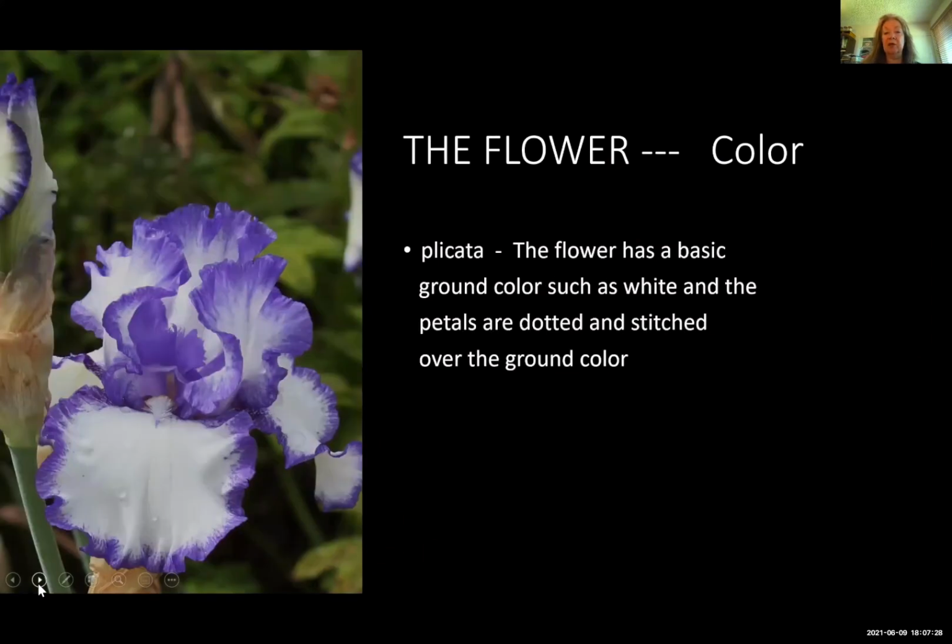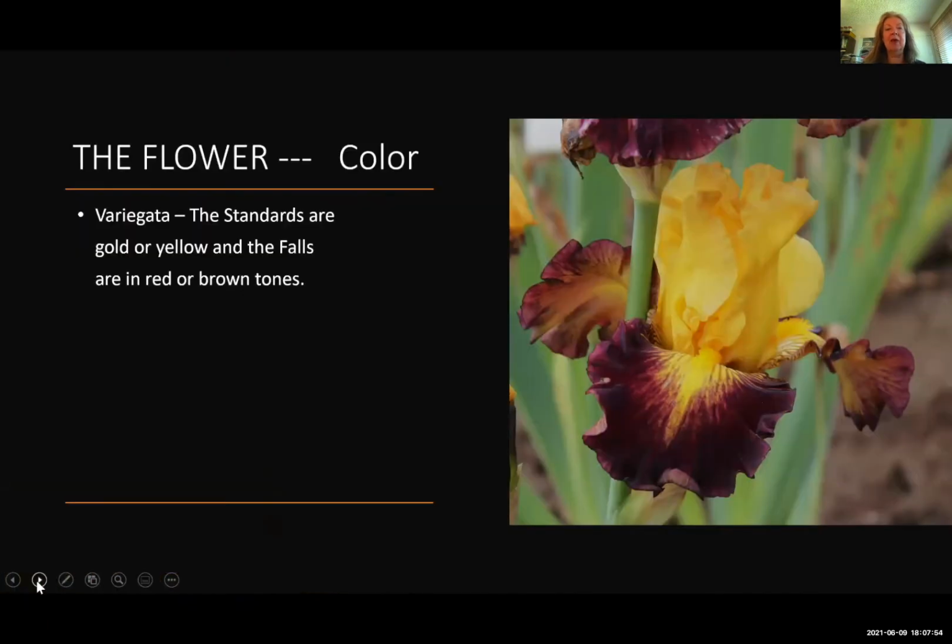The plicata pattern, the flower has a basic ground color such as white or tan or beige, or we even have pink ground colors now. But the petals are dotted and stitched over the ground color in a different color. This is known as a purple-white plicata. The variegata color pattern, the standards are gold or yellow, and the falls are in the red or brown tones.